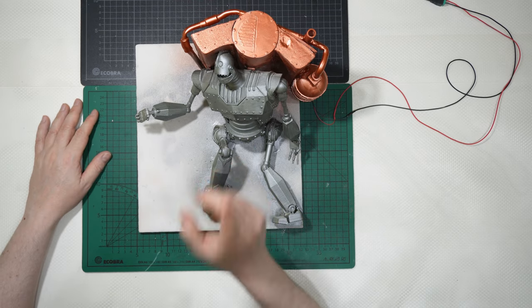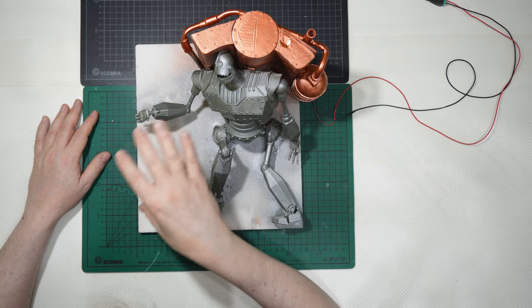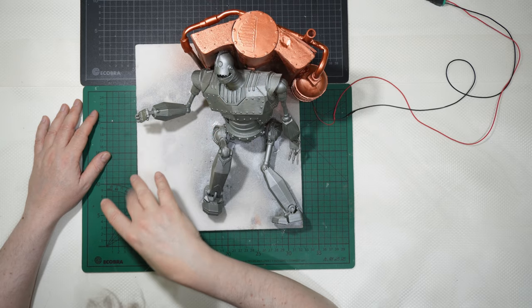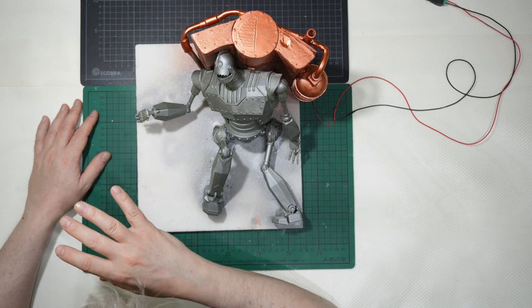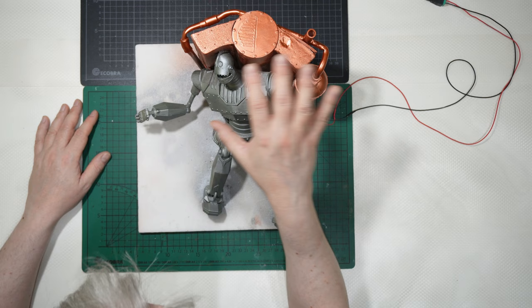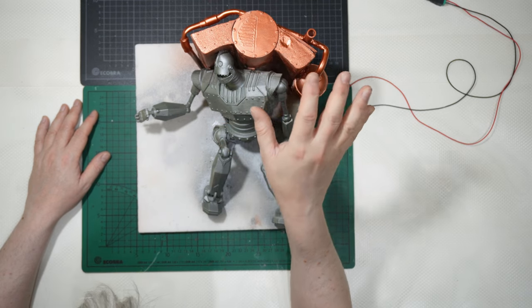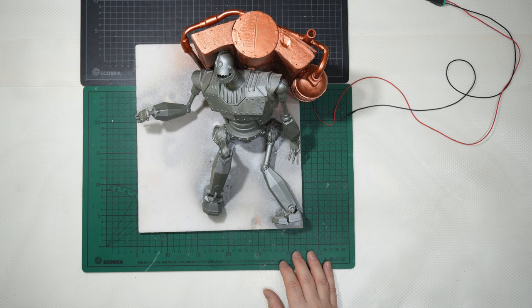Okay, no, one last thing. Why do I use the airbrush? Because it is the best way to have a regular layer of painting, a very, very thin layer, but the global result is this one. Plaster.